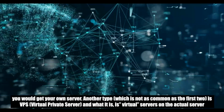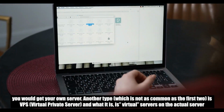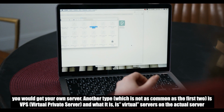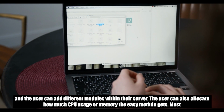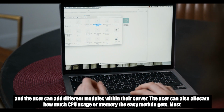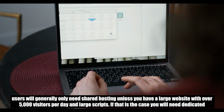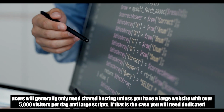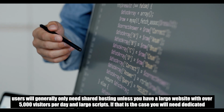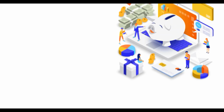Another type, which is not as common as the first two, is VPS, Virtual Private Server. It creates virtual servers on the actual server, and the user can add different modules within their server. The user can also allocate how much CPU usage or memory each module gets. Most users will generally only need shared hosting, unless you have a large website with over 5,000 visitors per day and large scripts. If that is the case, you will need dedicated hosting.